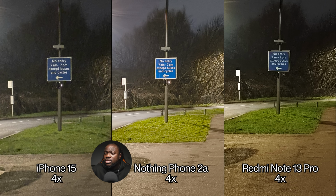And in the 4x mode, in this particular situation, I would actually give it to the Redmi Note 13 Pro, followed by the Nothing Phone 2a, and then the iPhone 15, because the iPhone 15 does produce a lot of noise. Again, this is more to match up to the 4x mode on the Redmi.